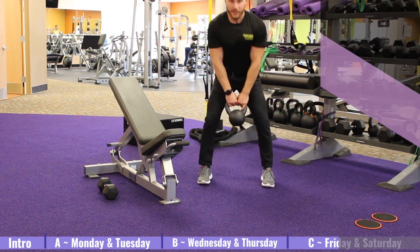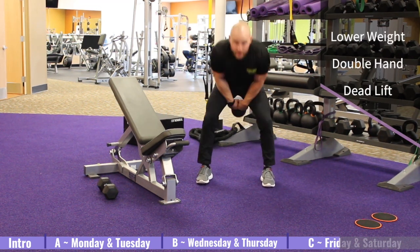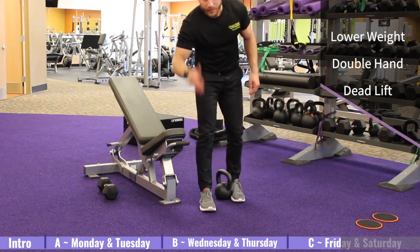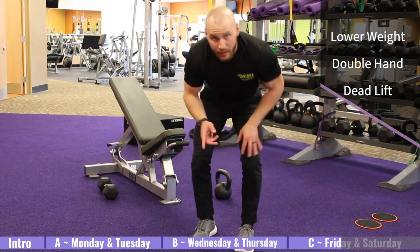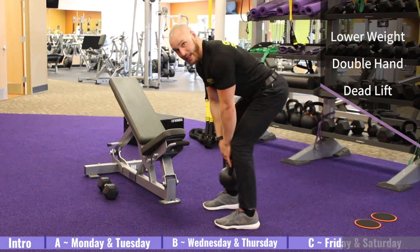Regressions: double hand swing, okay? Same deal, same body mechanics, just utilizing both hands. And then from there, regressing in weight. If they're having trouble with that kettlebell swing, let's regress to a regular kettlebell deadlift, so we can still get that hip hinge.